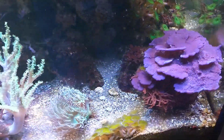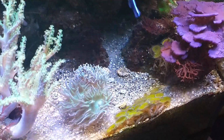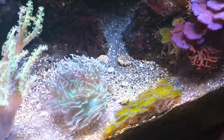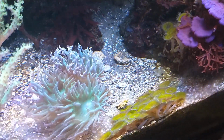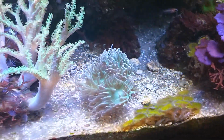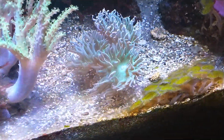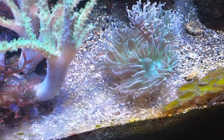Then if we look at the tank from the front, you can see that my yellow colored pallies are continuing to grow. The colony's getting bigger. I really enjoy them. They're just such a nice, pretty yellow color. And the Duncan has grown. It has about 4 or 5 heads now. And they're always big and full.